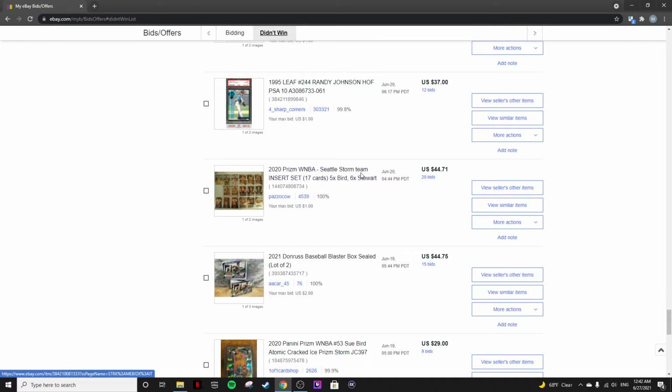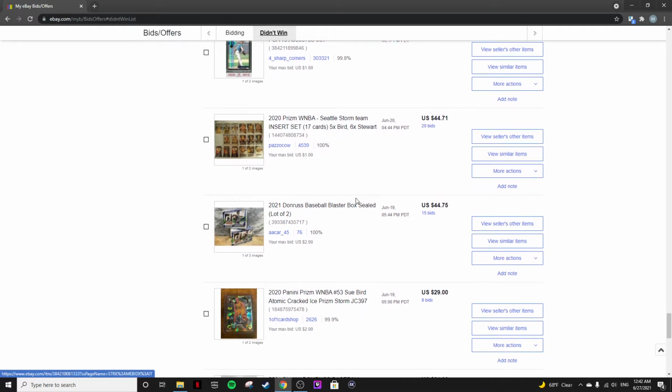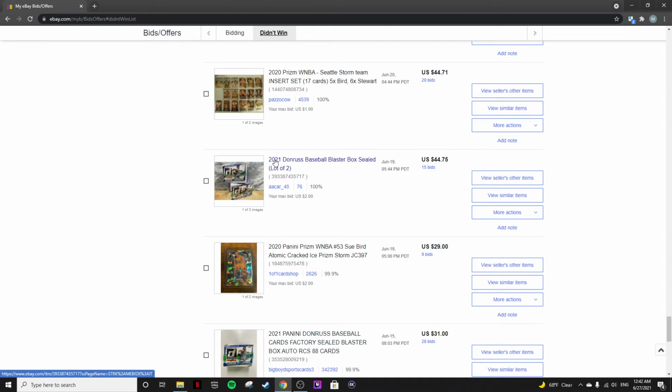2020 Prism. This is a Seattle Storm collection. So you got Sue Bird, you got Breanna Stewart in there. $44 actually was a good bid. Lost that one. I'm still trying to buy some Donruss baseball so I could keep getting that Unleashed collection. But unfortunately lost this one.